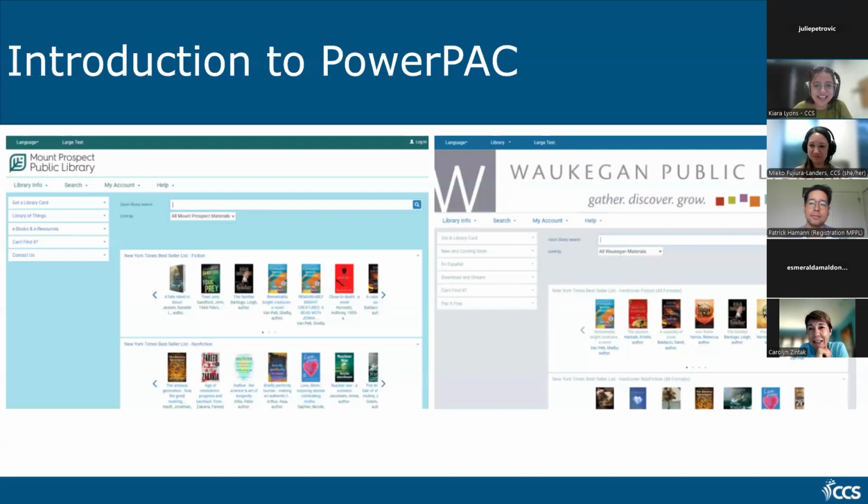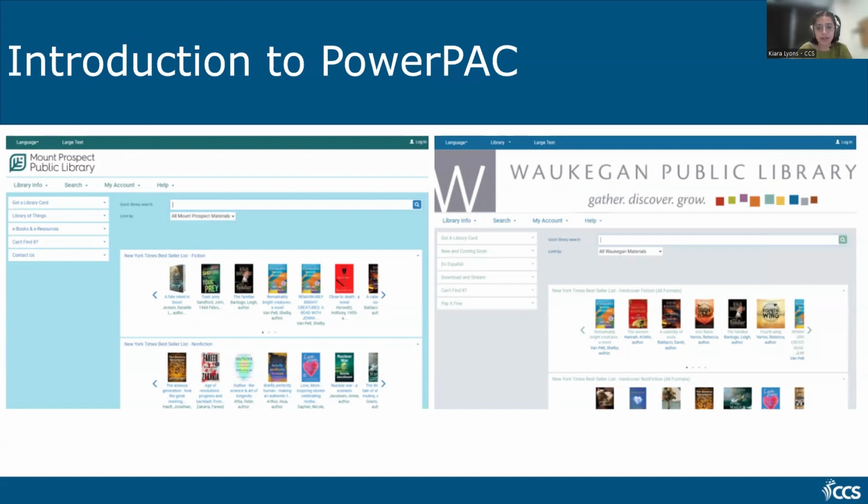Let's take a look. Yes, so we are working on our training PowerPAC. So it might look a little different in the fall, but it should have all of your customizations in place already. And Waukegan staff, your PowerPAC is going to look very similar to Mount Prospect, so this demo will still provide a very strong introduction for you. But if you have any questions about your specific PowerPAC, please let me know.